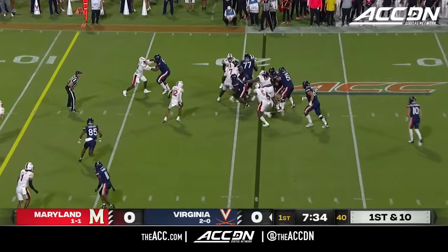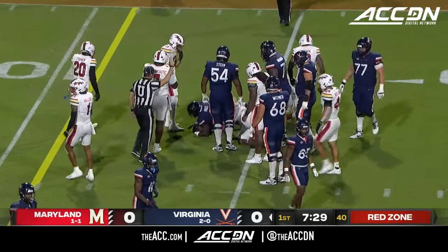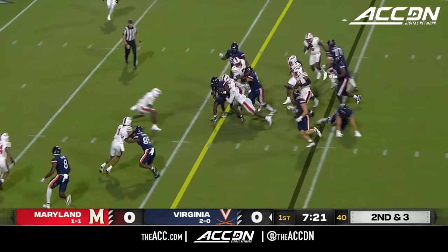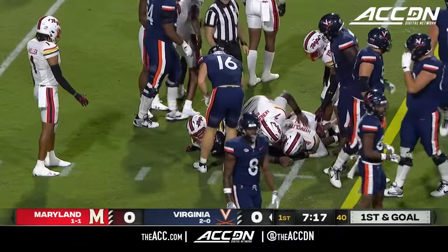Yep. And out of the timeout, here's the run play with Kobe Pace picking up about 6 on first down. He gets involved in the fun, too. Here's the pistol set. They're going to hand it to Pace one more time. Look at Kobe Pace roar for the first down. First and goal, Virginia now at the Maryland 9.